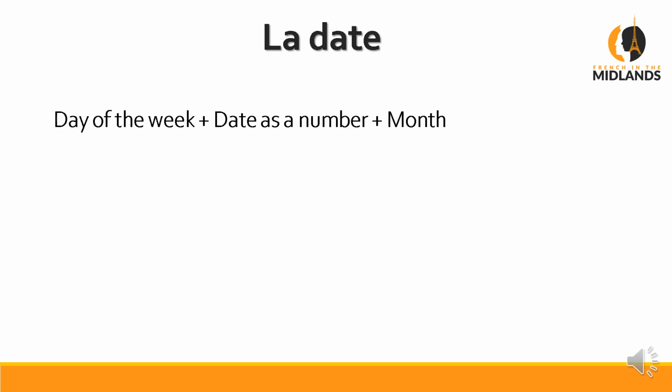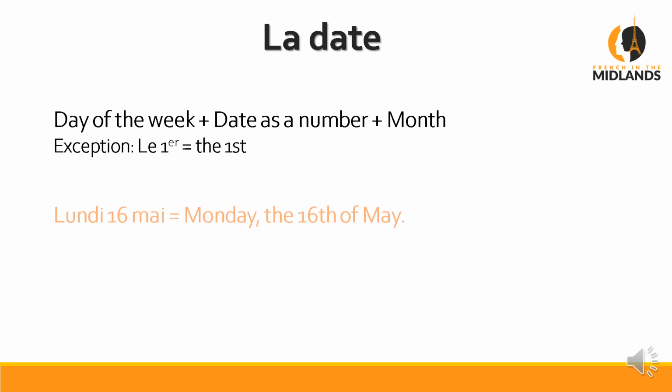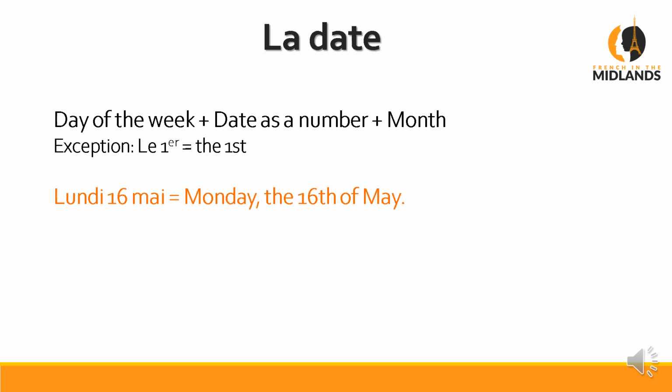The next thing, and we always learn it very early on in my lessons, is the date, la date. First of all, it's the same word, so it's easy to remember. But the actual date format is much easier in French than it is in English. We just say the day of the week, the date as just a plain number, and the month. The only exception is the first, which is le premier. For anything else, it's the same format.